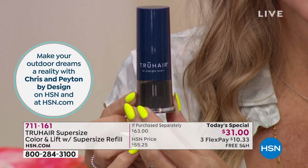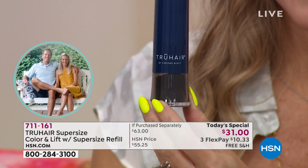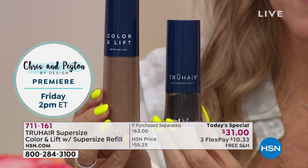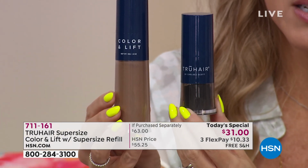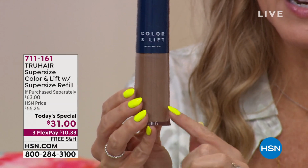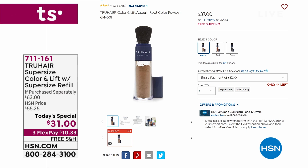Well, when we're gonna do a today's special, we wanna make sure we give you extra. We give you lots, right? So what we did is we made it the jumbo size, okay? So we're giving you 2.5 times the normal regular component. And in this one, we call it the supersize or the jumbo. It's 2.5 times the size. Right now on hsn.com, you'd spend $37 for this size. And it's got the brush applicator that's got that precision.